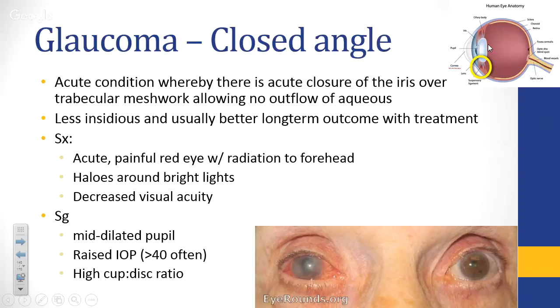Okay, so closed angle glaucoma is the acute condition. This is essentially where the iris flops over the trabecular meshwork and it just closes off entirely. So you get no drainage at all. And funnily enough, it's associated with a better long-term outcome because people are like, hey, what's happening? Because of the symptoms.